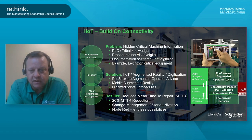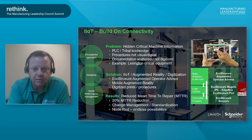We digitized the electrical and mechanical documentation and delivered that in digital format through the use of this tool too. We knocked down those tribal knowledge centers and we made it easy to share that data and to troubleshoot those pieces of equipment. And we saw a 20% reduction in the mean time to repair in those pieces of equipment.